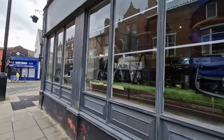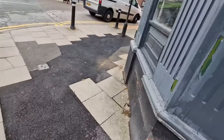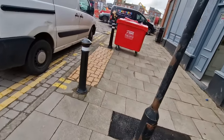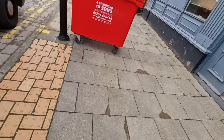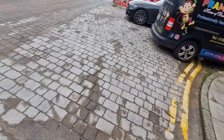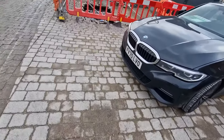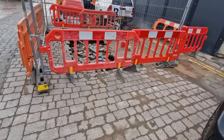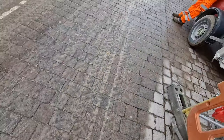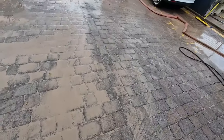And as always, put that shot there. See if I can get lucky again like I did last time when the gates were open. Yes, the gates are wide open again. But still don't know what's going on with this sinkhole of doom. Because it is like a sinkhole of doom. That is amazing.